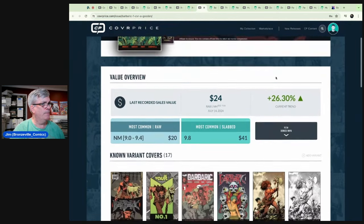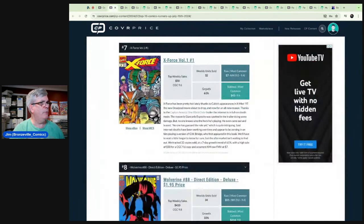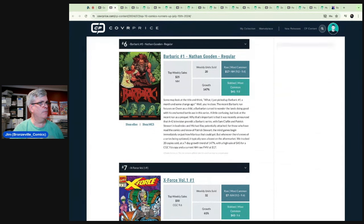I don't know. Near mint copies, $20. Maybe I'm assuming it's been optioned, but I don't have the 411 on that. Somebody look at the title and think, what? I just picked up Barbaric number 1 a month and some change ago.